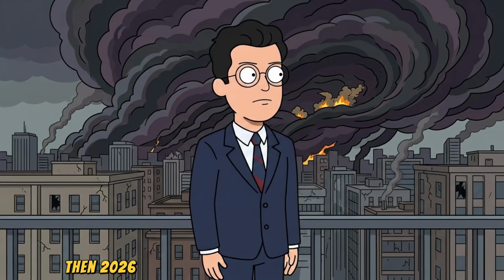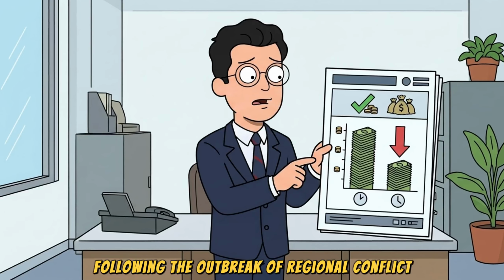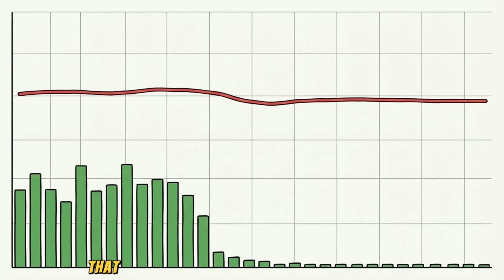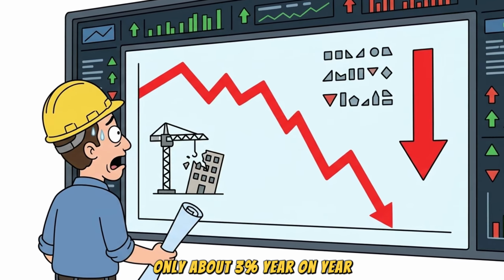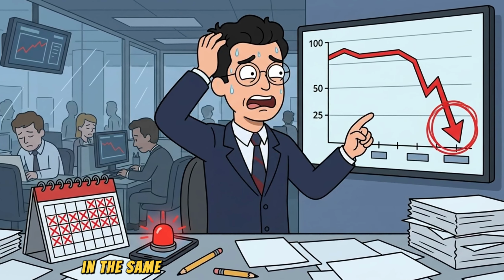Then 2026, which is the case study you cannot ignore. Following the outbreak of regional conflict in late February, Reuters reported in March that Goldman Sachs put the total value of completed transactions that month at about half of February's figure, while the median transacted price was down only about 3% year-on-year. Emaar shares fell more than 26% on the Dubai Bourse in the same window.